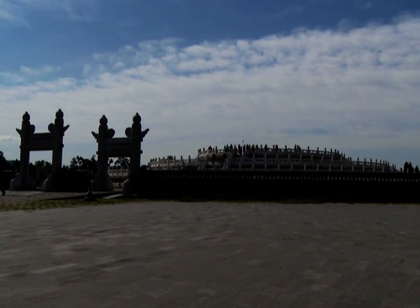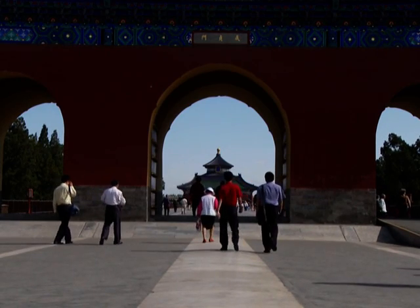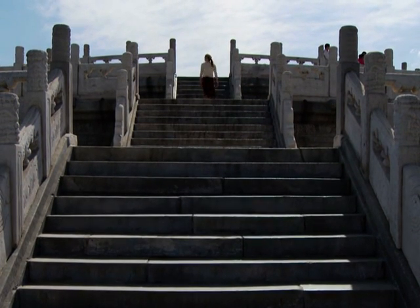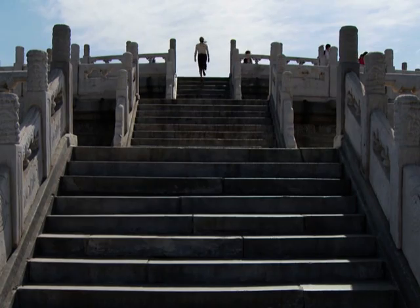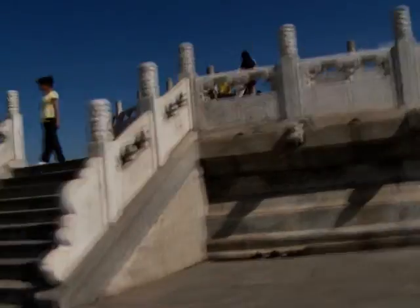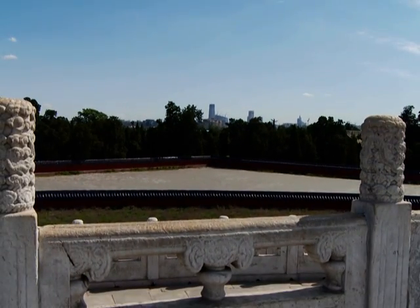man's structures below. Built in the Ming Dynasty and completed in 1420, the purpose of the temple was for the emperor to intercede between man and God during the winter solstice and to pray for a good harvest. The whole design is based on the relationship between sky and stone. It is a series of round structures representing heaven, built on square foundations representing earth.